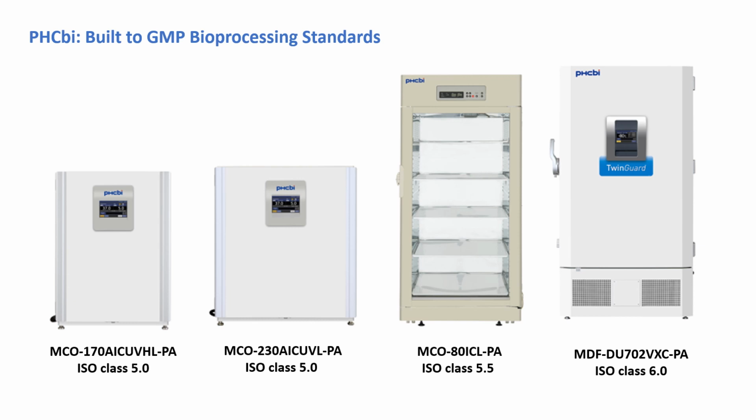So a final point I'd like to make, especially to a stem cell audience, is regarding equipment manufactured to GMP specifications. PHCbi brand products have been carefully designed, engineered, and constructed to fit seamlessly into any space or protocol within clean room and GMP facilities. To ensure that PHCbi equipment can be relied on as an essential tool for cleanroom applications, we've invested in the certification of our flagship cold storage and cell culture incubators to the ISO Class 5.0 to 6.0 spec.